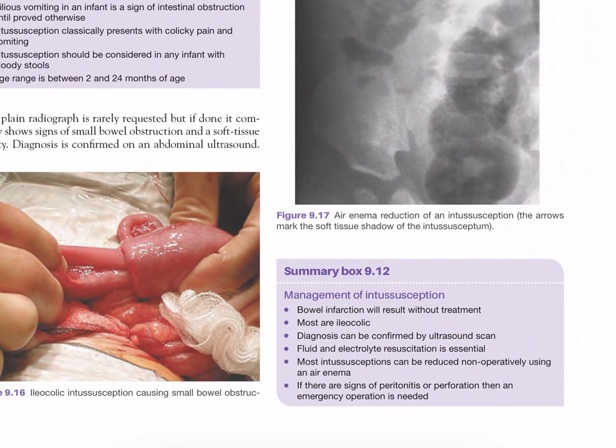Management of intussusception. Bowel infarction will result without treatment. Most are ileocolic. Diagnosis can be confirmed by ultrasound scan. Fluid and electrolyte resuscitation is essential. Most intussusceptions can be reduced non-operatively using an air enema. If there are signs of peritonitis or perforation, then an emergency operation is needed.